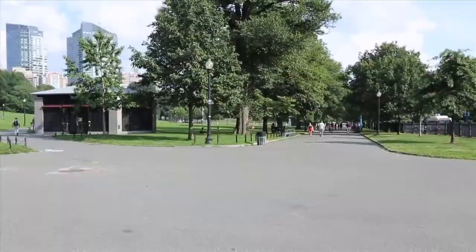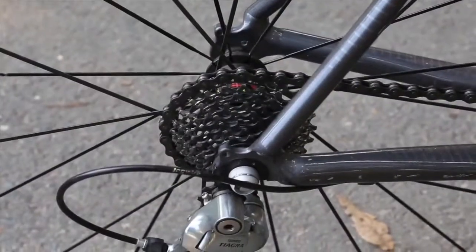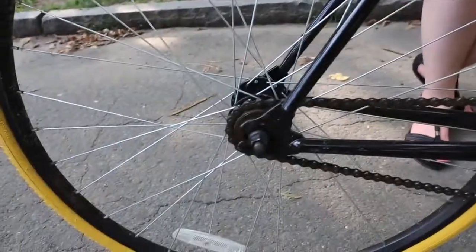So to test this out, we're going to have a race. In this race, the first cyclist, me, is going to be stuck using a big sprocket. The second cyclist is going to be stuck using a smaller one.